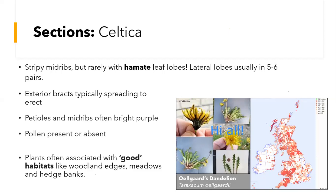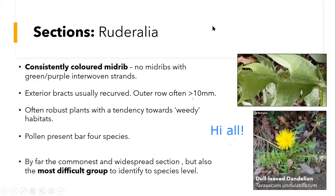Okay, so we're four sections down. We were going to look at five. Let's take a look at the very last section, section Ruderalia. Now, unlike section Celtica and section Hamata, Ruderalia has a consistently coloured midrib, so there are no interwoven green and purple strands, which hopefully you can see quite well in the picture on the top right here. Okay, the exterior bracts are usually recurved and they tend to be quite big, so the outer row of those exterior bracts tend to be over 1 centimetre long, quite big things.